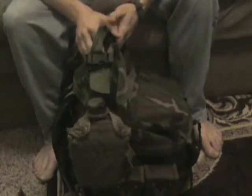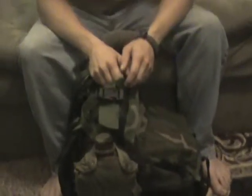Now, you don't have to go military. I mean, you can go to a Big 5 Sporting Goods. You can go to Cabela's. You can go to Bass Pro Shop. You can get a good hunting bag, whatever. You're going to pay a lot for it. It's a good bag. Me, personally, because I'm on a budget, and I like the durability of military equipment, I got a military style bag.